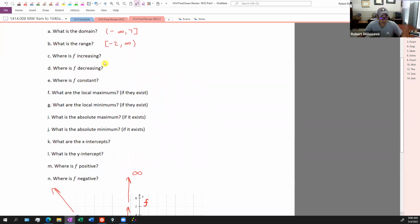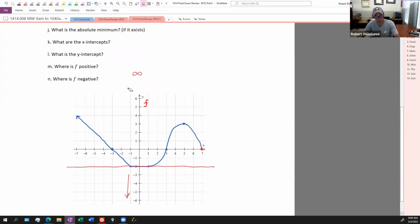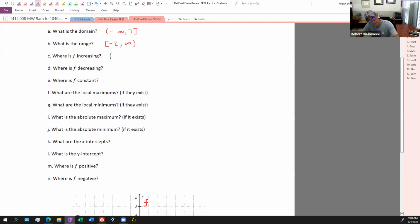All right, where is f increasing? That's a different question. f is increasing whenever the function is going up as you move from left to right. In this region here in yellow, if I were moving from left to right, this is where I'd be going up. And that's happening between 1 and 5. So I'm going to put here increasing from 1 to 5. And I told you in class, when you do increasing and decreasing, always put parentheses. It's not incorrect to not have brackets there. So between 1 and 5, my function is going up.